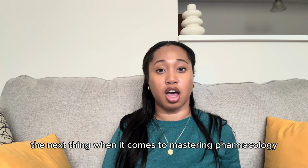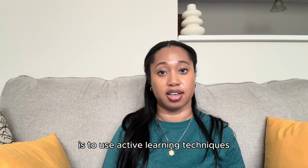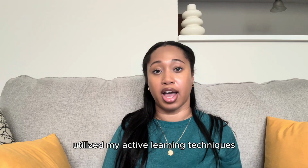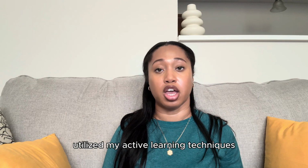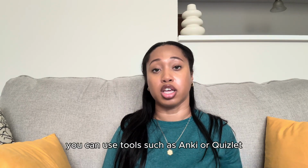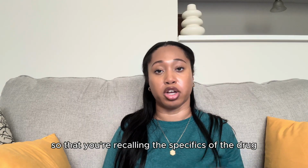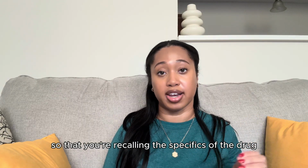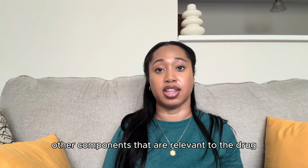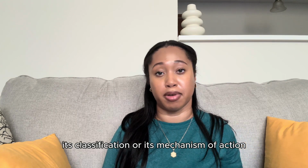The next thing when it comes to mastering pharmacology is to use active learning techniques. For example, flashcards are a big way that I've utilized active learning in order to do well in my pharmacology course. You can use tools such as Anki or Quizlet. When making flashcards, you can set them up so that you're recalling the specifics of the drug names, the side effects of drugs, or various other components that are relevant to the drug, its classification, or its mechanism of action.